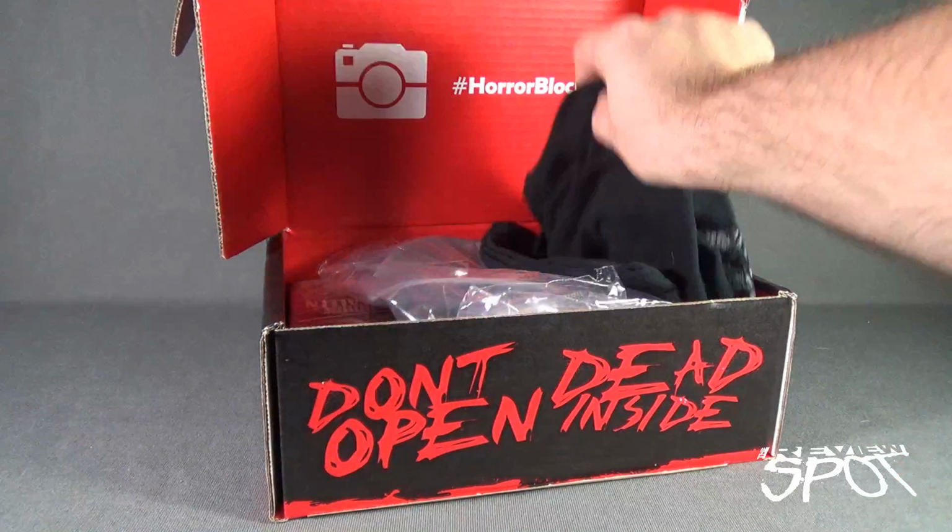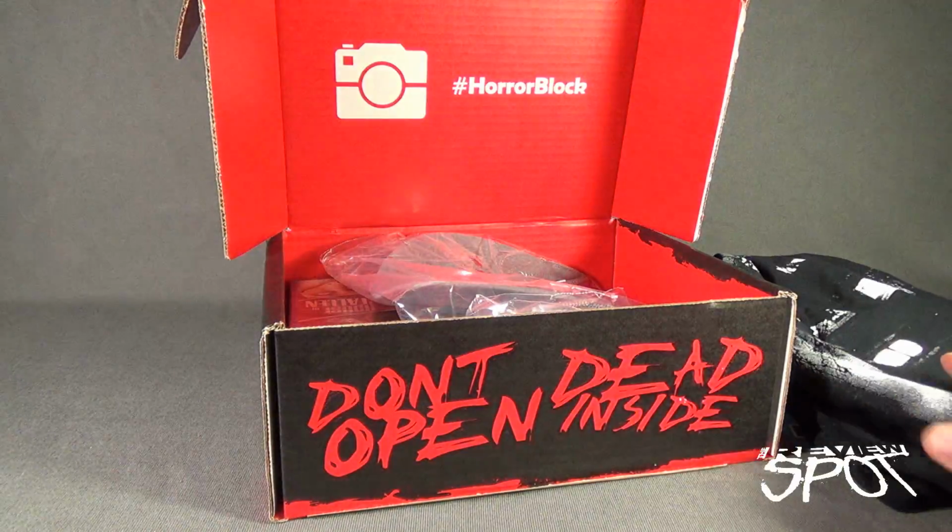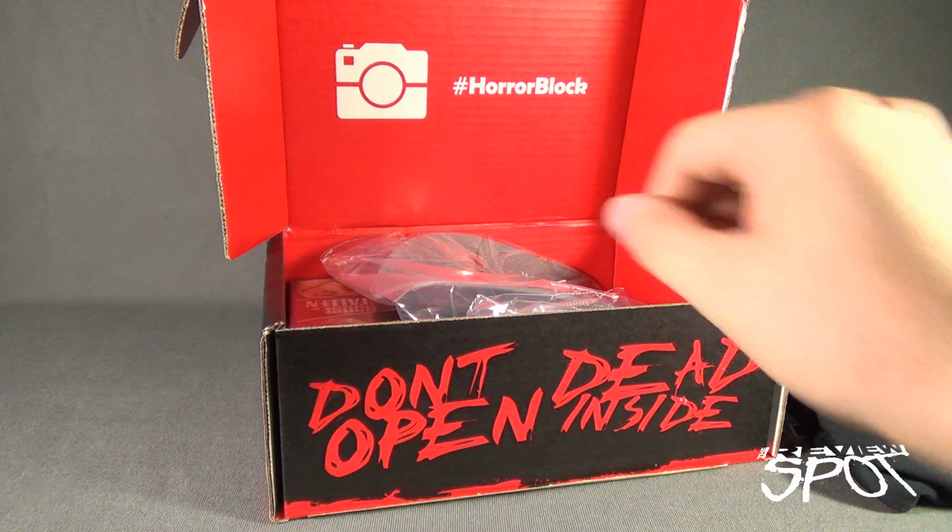Where do we start? Well, let's have a look at a t-shirt. T-shirt included for this month is the Psycho House. The Bates home, as you will. Very nice. I love how that looks on the black t-shirt. Just the small little peaks of white popping on that black shirt. Very, very nice. That's almost a shirt I would want to save for Halloween. Maybe I'll do that. I'll save it for Halloween.